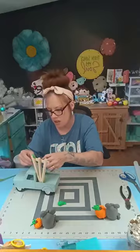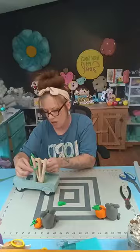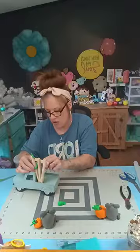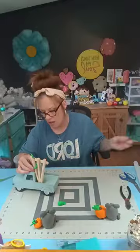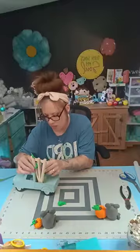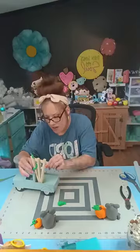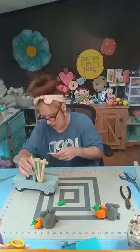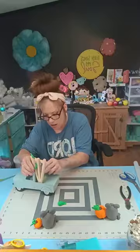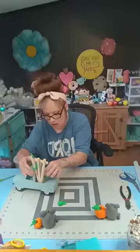And then we're just going to kind of wrap it, and then do like a little curly Q, and put a little super glue there. This is very, very easy. Very, very easy. Okay. And then just stick it down.